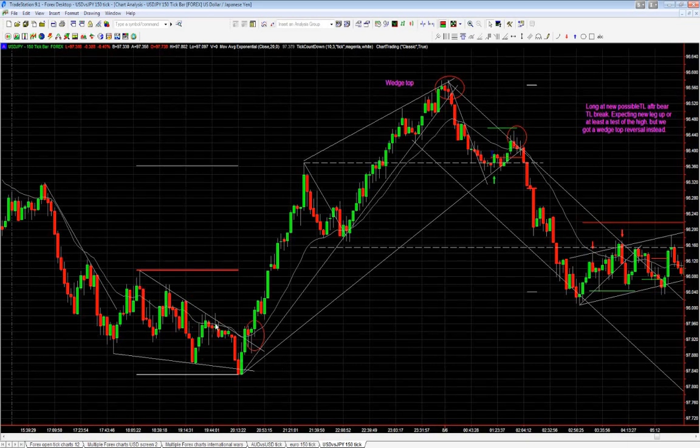But anyway, 3 clear pushes down, an attempt to break lower, followed by a break of that wedge and a pullback. I think that pullback would have been perfect to enter on, and made another wedge top up here with 3 pushes up, an attempt to break higher, and then a reversal. So anyway, I'm not taking reversals at the moment, but I am starting to pay attention to them more to try to get a better understanding of when a reversal might happen.